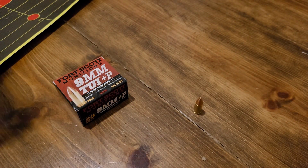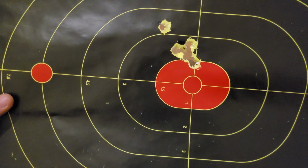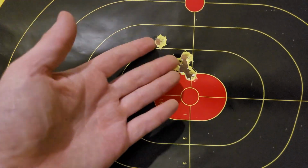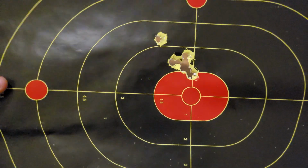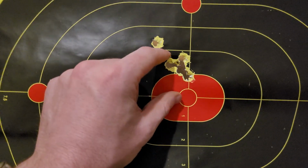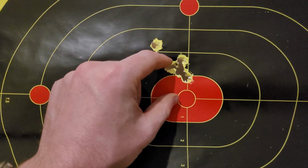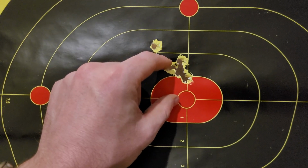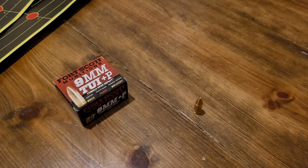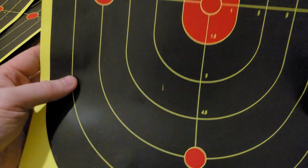Then I shot the Fort Scott stuff, which printed a very good group, and this up here, which, I don't know, was that me? Was that a raindrop? Who knows? I don't know. But in any case, the group is much higher than the other one, about an inch and a half high. So I was like, okay, but this is printing a pretty good group, so I'm going to try it at 50.